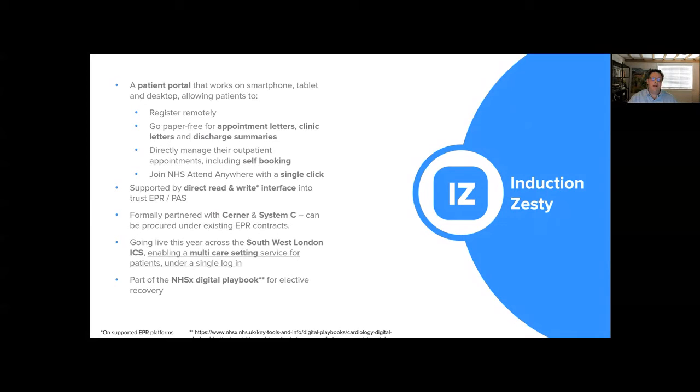So we're really excited about that, and we think that's absolutely the future direction of travel, where care is going to go regional and be supported at an ICS level for platforms like Zesty. Then finally, if you want to learn more, you can go and have a look at the NHSX digital playbook. There is one for Zesty and it's worth a read.